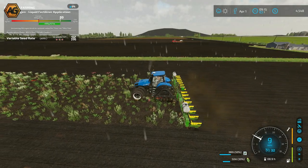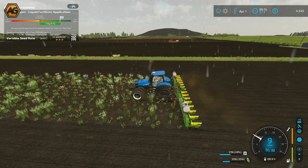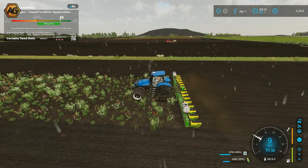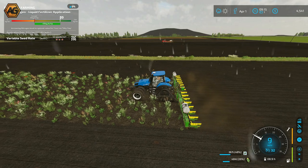Well, we've just about got the last of the corn planted here in the field, running down the very last pass. Everything's gone very well, apart from the fact it started raining now. I probably should have stopped. I do realise you would avoid planting in the rain, otherwise everything gets all gummed up and sticky soil stuck around wheels and everything like that. But we've just ploughed on through this and carried on.